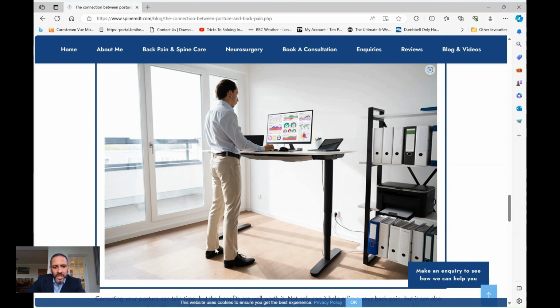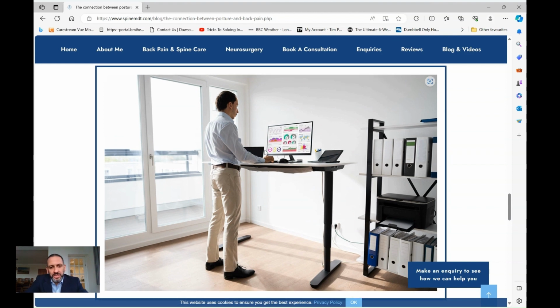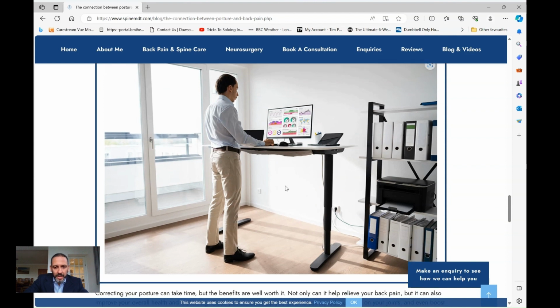When you stand, shoulder widths apart, back relatively straight, and have the desk height just right so your forearms are easily resting on the desk. There is good evidence that it's not necessarily sitting and standing, it's being in one position for too long that is bad for your back. You can get your workstation looked at by your occupational therapist at work or occupational health department.